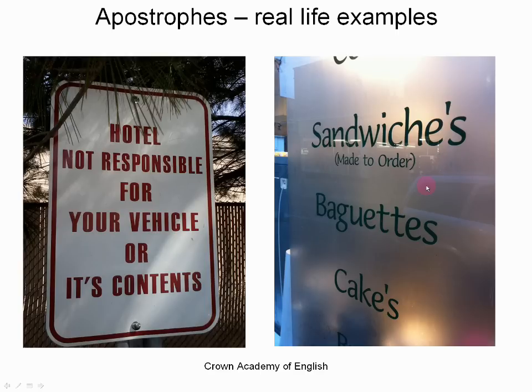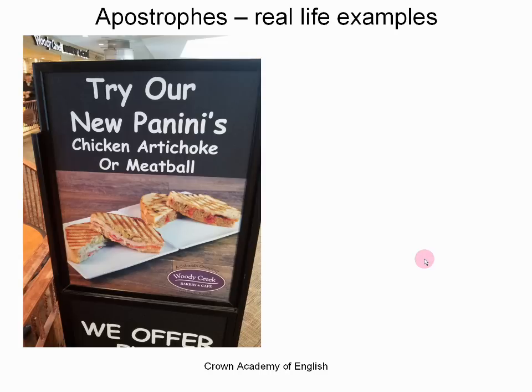So this is a sign in a snack shop, a food shop, a restaurant. They're selling sandwiches, baguettes and cakes. And this is the apostrophe right here, between the E and the S, and here between the E and the S. So let's have a look at some more examples. And again in a sandwich shop, this sign says, try our new paninis, chicken artichoke or meatball. And again, this is the apostrophe right here. So there we've seen three real-life signs in shops showing real examples of the use of apostrophes.